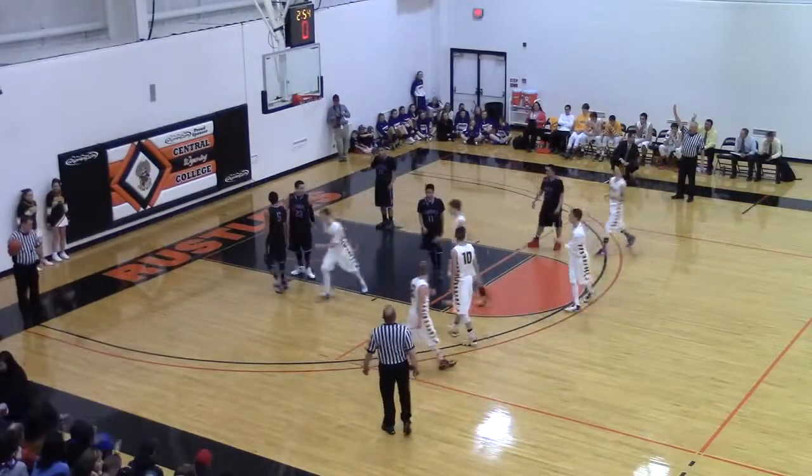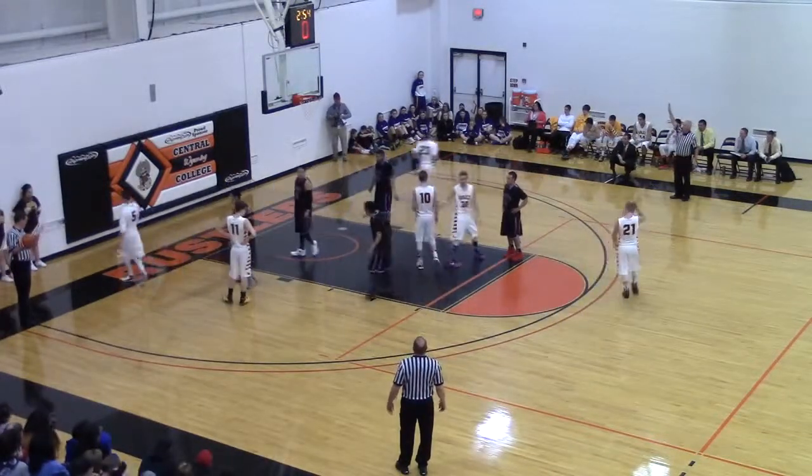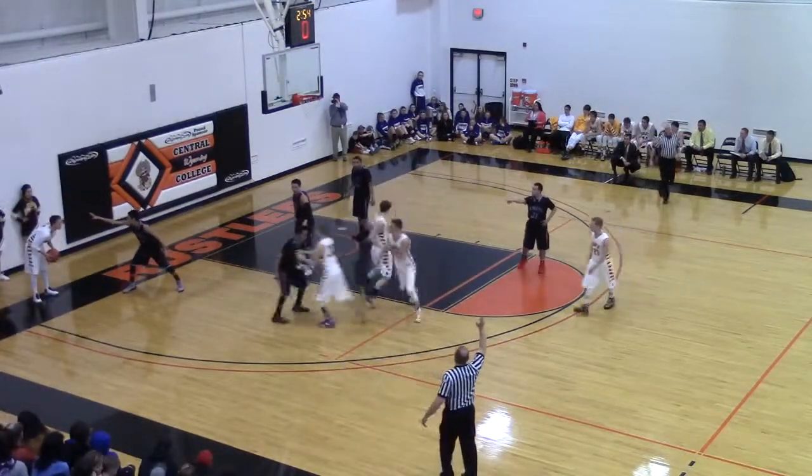Nothing coming easy for the Grizzlies here this afternoon. They have to cover the team's defense and then just shooting the lights out. Ethan Price checking in for Wombeck. Going to give him a little bit of a breather here. 2:54 remaining. Jewel has it.